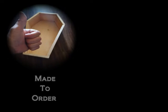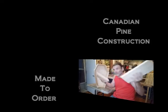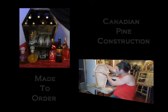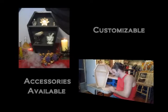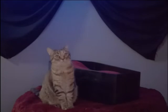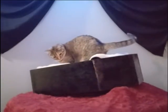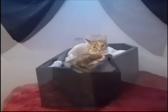Handcrafted and made to order, they're constructed of locally sourced Canadian pine. Each one is versatile and can be customized to suit you, with removable shelves and accessories also available to you. They come in a variety of colors, but wait, there's more. Your casket can also turn into a CATSKET for Kitty, a sarPAWphagus for your familiars and your furry little friends.